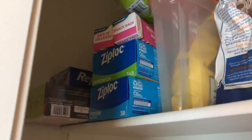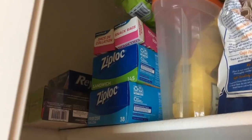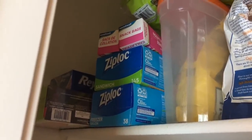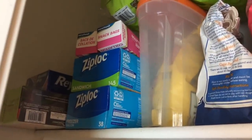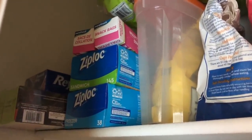Okay, so here's the pantry. Now, in my opinion, I feel like they could have made this pantry a whole lot bigger than it is. But that's what I got when we bought the house. So anyway, here's the pantry. Usually up top in this corner back here, I keep all our sandwich bags, freezer bags, foil, parchment paper. That's just the overstock. I have a drawer in the kitchen where I keep what we use daily.